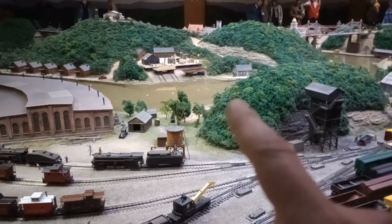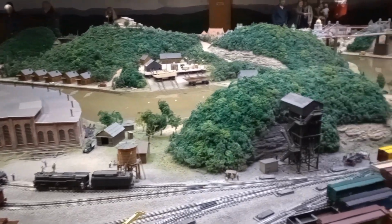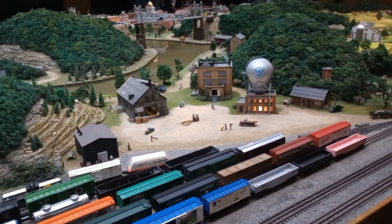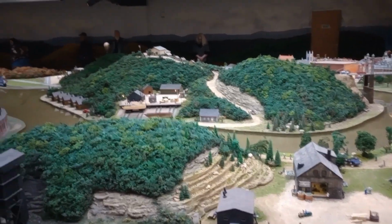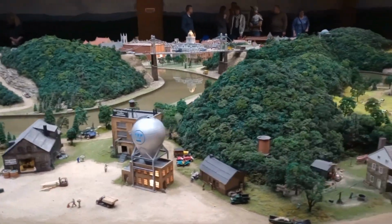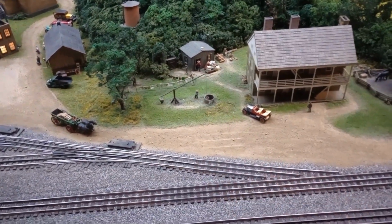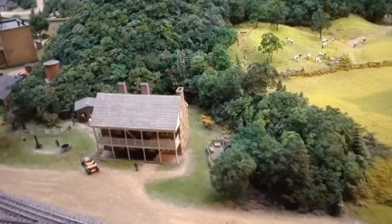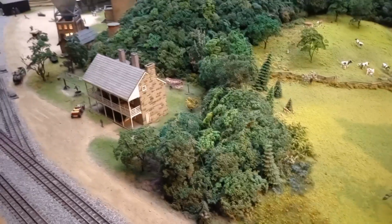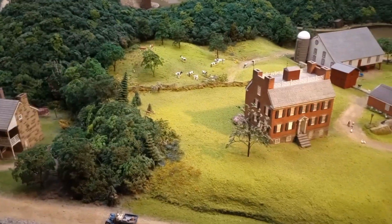See the things coming down? Wow. Is that the car going up the hill to the house? Yeah. Right there's the car, and there's the house. That's the way to get water. Oh, look. He's beating the carpet. See it right there? So neat. There's so much here, guys. So much.